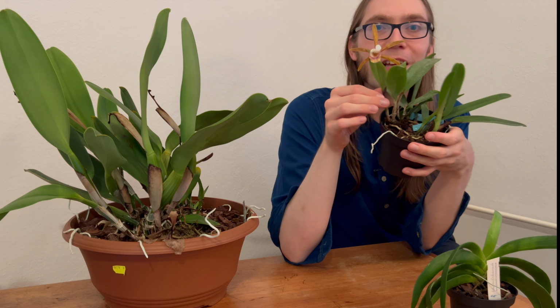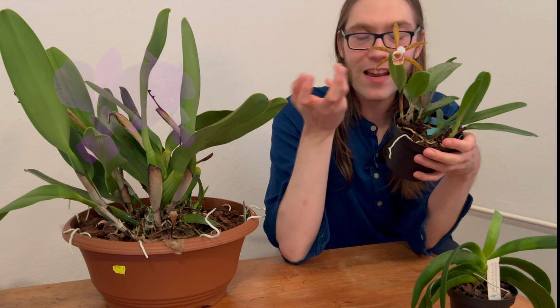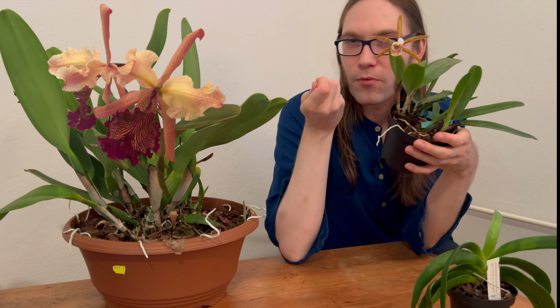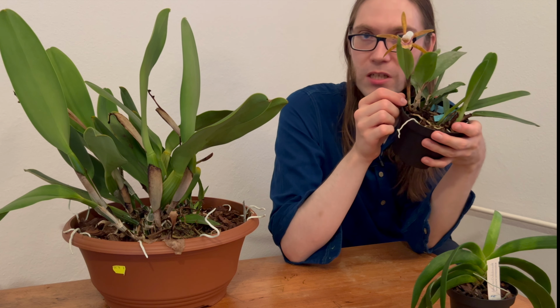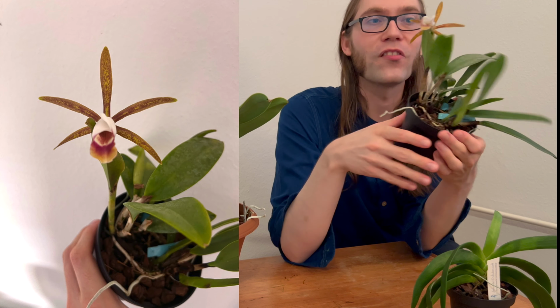Also brown, I feel like it's not necessarily a color people typically associate with Cattleyas. I feel like many people think of pinks, maybe orange, just very bright, intense colors. But there are some that are a little more muted and earth-toned, and Cattleya araguaiensis is definitely one of them.